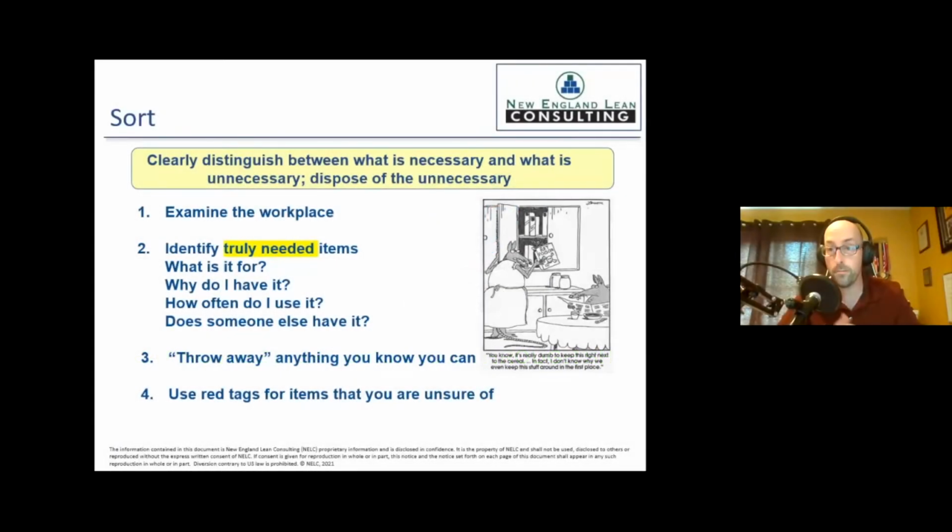First is sort. That's where we clearly distinguish what we have, what is necessary, and what is unnecessary. You have to take this both from a value stream level look, as well as the individual workspace. So you have to think in both directions, which is a little bit difficult, which is why 5S is really a lot more than what we would call spring cleaning. It's a lot more than that. It's about organizational health, right?